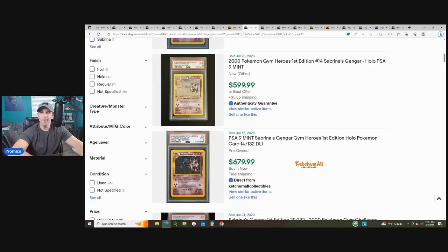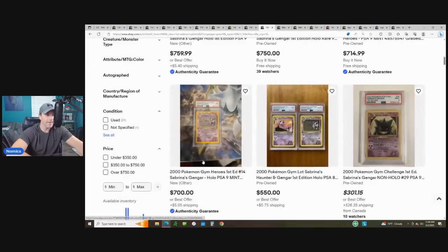Not sure, that could have been with a 15% off coupon. I'm not sure if it was going on then. It might have been. But yeah, I mean, $680, $600, very clearly moved up from where it was. 20%, right? A 15 to 20% move. Go to the market. Look at this. Lowest one in the market now, $700 or best offer. Things are moving, becoming more scarce, moving up.